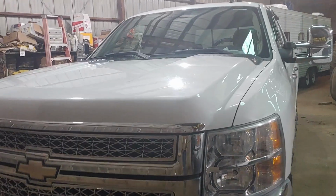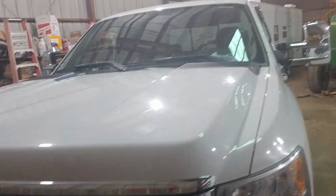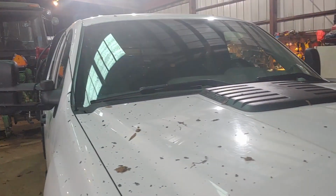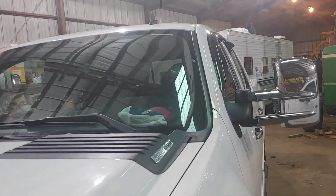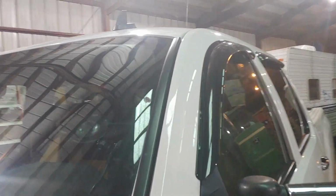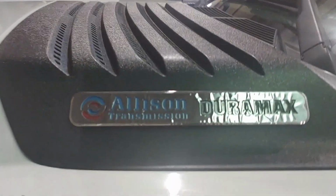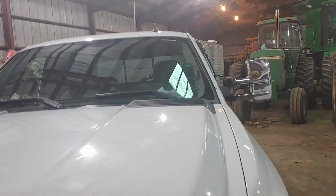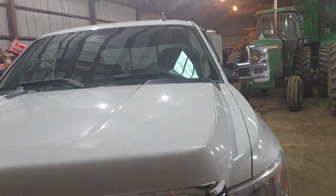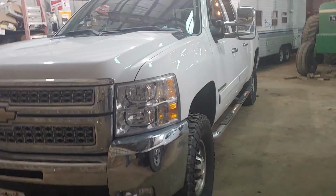So one of the first things that comes up when you want to discuss gas versus diesel is power. The diesel does have more power. Not really the horsepower per se, but the torque. You know, horsepower is how hard you hit the wall. Torque is how far you make it through the wall. But this Duramax is super stout.